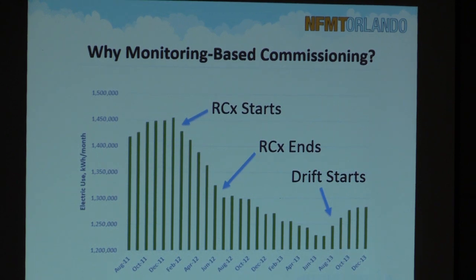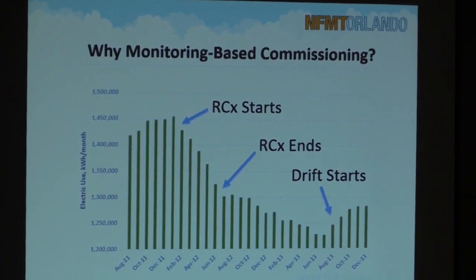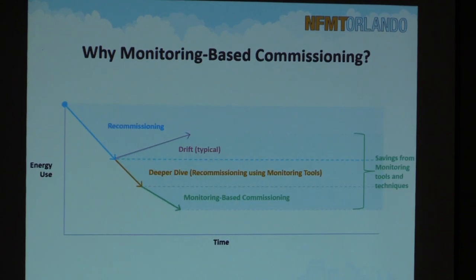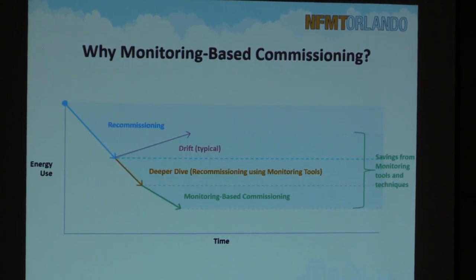It's because executing a project and attaining energy savings is attainable, but how to make those persistent is a lot more difficult. So the tools and techniques that really comprise monitoring-based commissioning are about getting at this drift. That's where it came from. Okay, here's another visual going a little deeper about how these tools and techniques can be used.